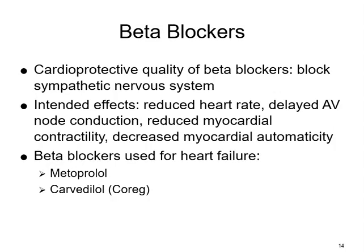The beta blockers are used in heart failure. These are addressed in one of the other presentations that we have. But remember, beta blockers will block the sympathetic nervous system. This allows for better filling of the heart. It decreases the strength at which the heart beats a little bit and decreases the automaticity. So very commonly used are metoprolol and carvedilol. Remember, blocking that sympathetic nervous system is what beta blockers do.